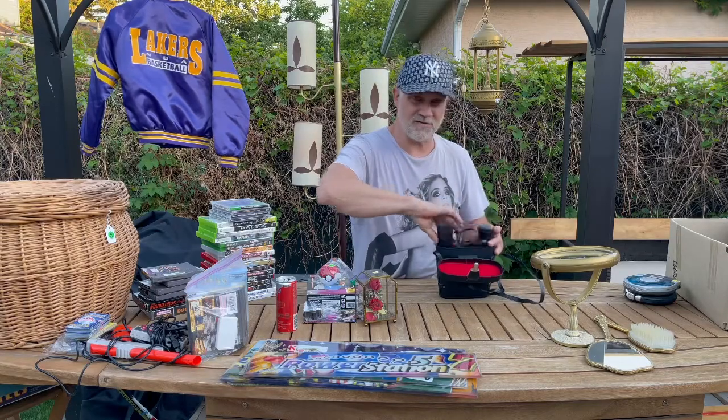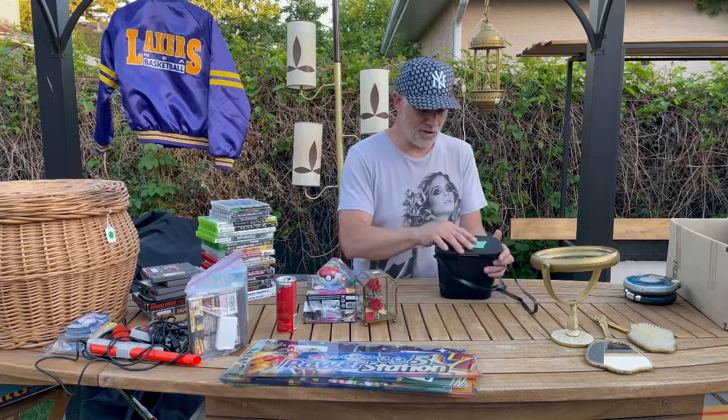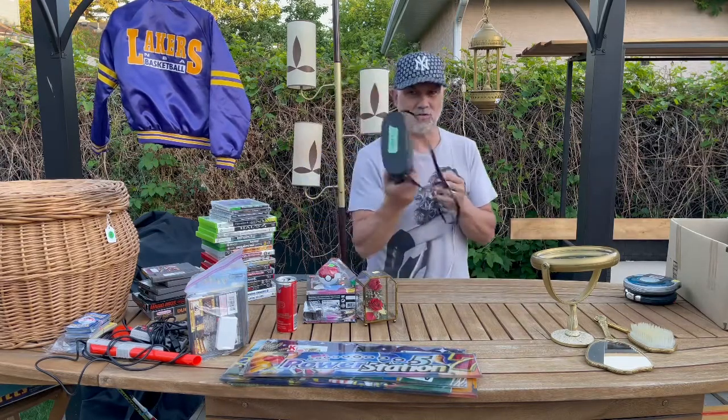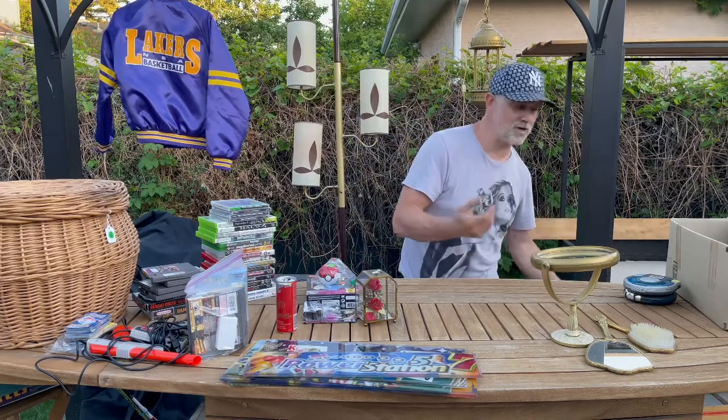These might sit for a few months on eBay, or I might sell them locally for like 20 bucks. Just make a quick 20 bucks on them. Either way, just remember that 2, 3, 4 bucks on binoculars or cameras, just snap them up, don't waste your time.